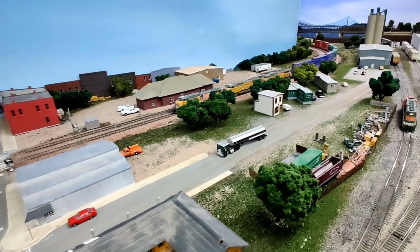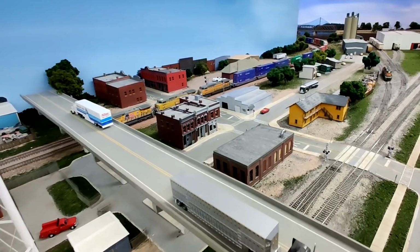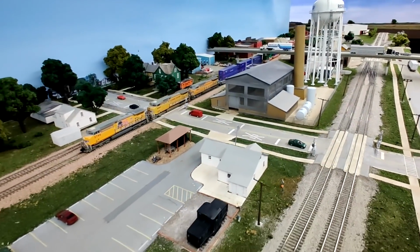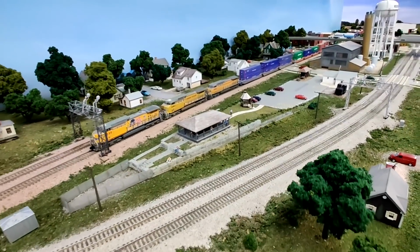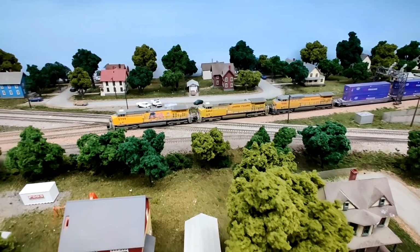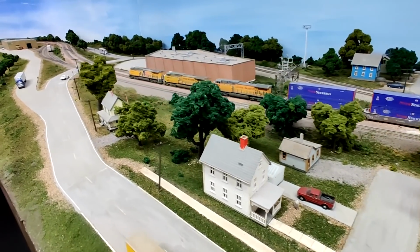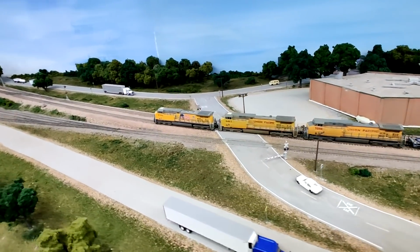Rochelle is 24 feet in length and 34 inches in width. I've been working on Rochelle for quite a long time, off and on actually. The bench work and track and all the beginning aspects of this portion of the layout actually began way back in 2009. So it's been 11 years that I've been working on this. But it's only in the past year that I actually got into putting down roads and houses and sidewalks and details and really getting it to look like a finished modeled layout of Rochelle.